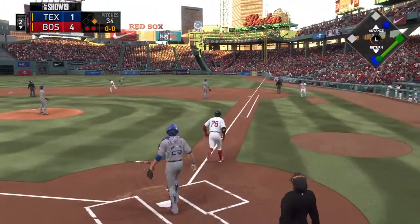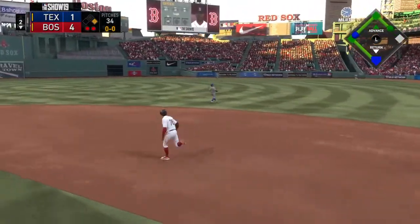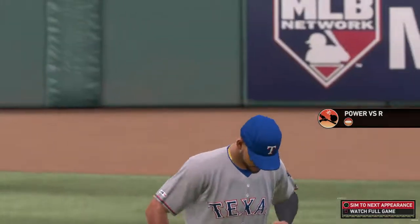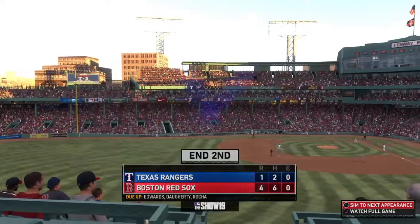In the air to straightaway right. Lazar is under it. You're scoring. Makes the catch, and that'll retire the side. Red Sox leave 1. But they lead it 4-1.